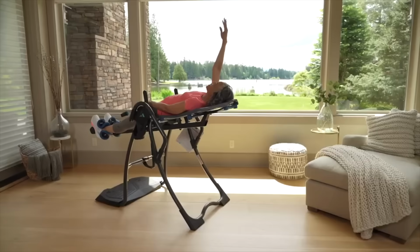We're talking about 5 minutes or longer. I'm talking about doing it intermittently. You might want to do it for like a minute, come down, bring yourself up. So there's little pauses in between this. That will create the pumping blood flow in the lower back.